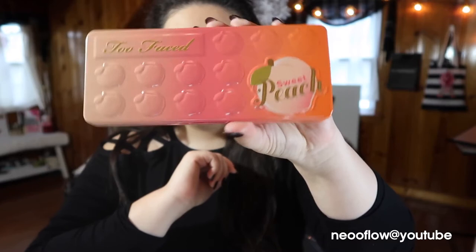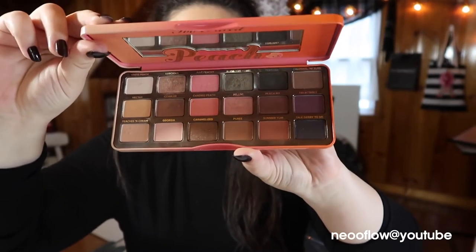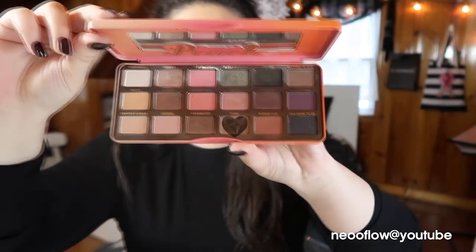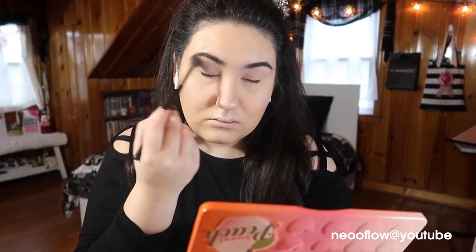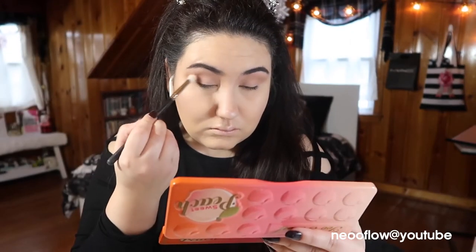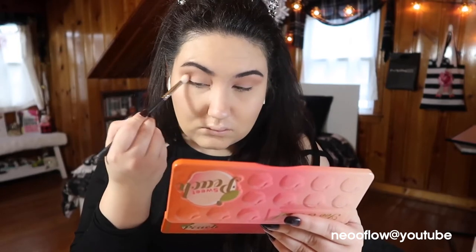Next, for the Sweet Peach palette, I'm actually going to be following one of my favorite tutorials from Thrifty Beauty. If you haven't seen her Pumpkin Spice eye tutorial, I'm going to link it in the card and down below. It's one of my favorites. Basically, you just take four of the shades from the palette that I show you here. You blend out the mattes, you take a little bit of a glitter glue, and you go in with Luscious, and it's just... oh, it's the perfect eye.